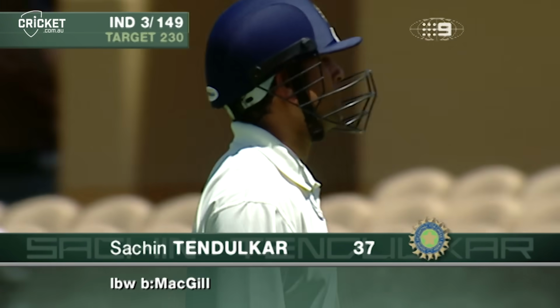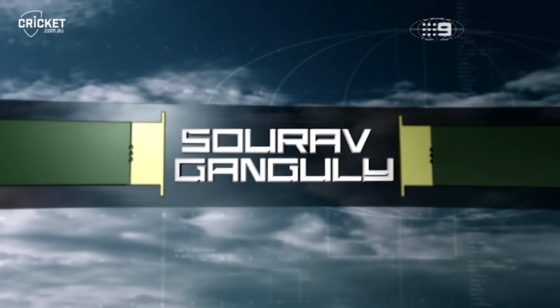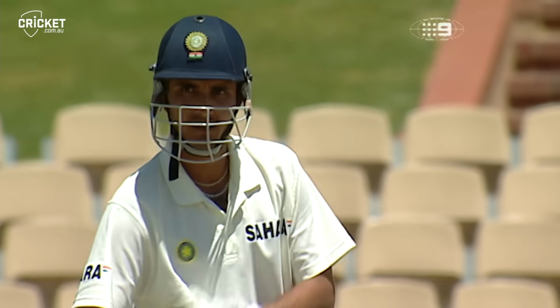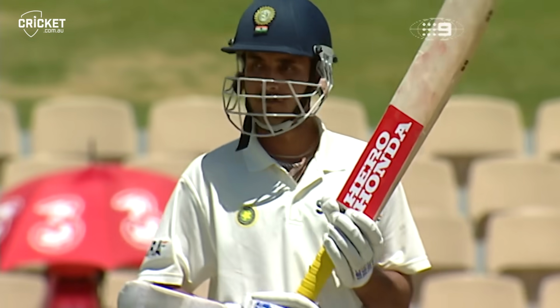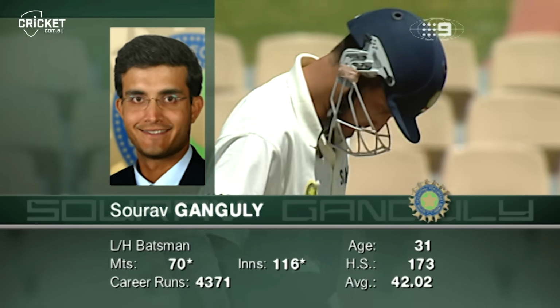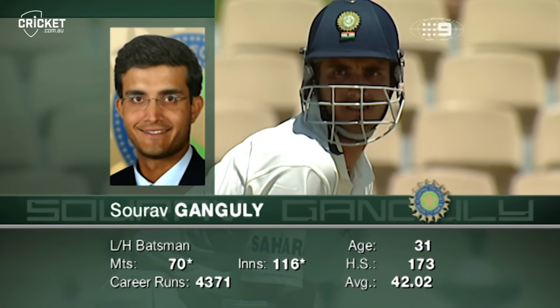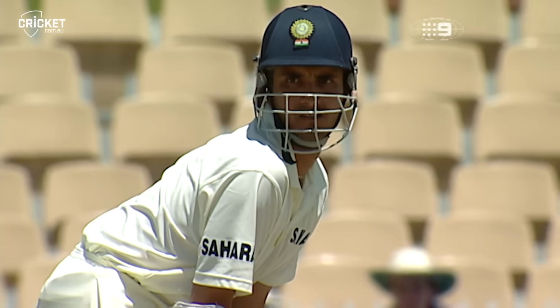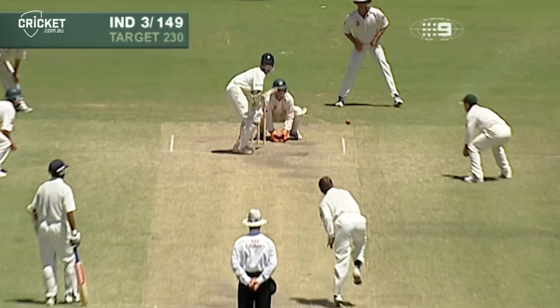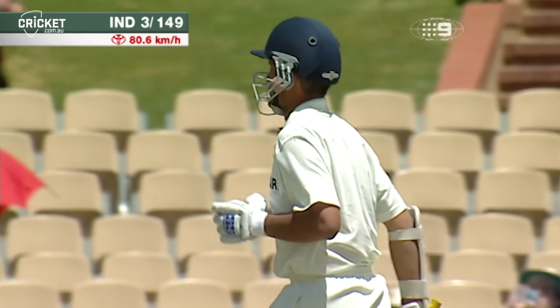37 to Tendulkar, LBW to McGill. It's 3 for 149. Sourav Ganguly, the captain, who was run out in bizarre circumstances with Rahul Dravid in the first innings, run out for 2 in the innings, comes out to bat. 81 to win. Oh. Oh, man.